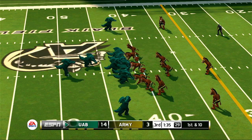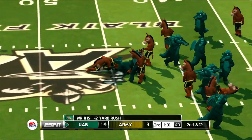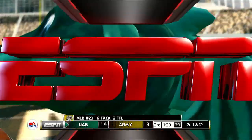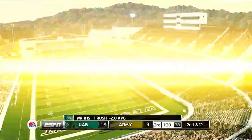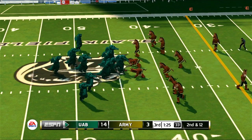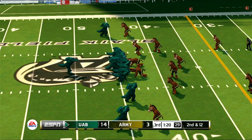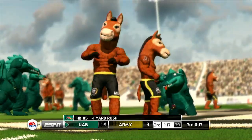Set! Red 85! Red! They'll wrestle him down in the backfield. Boy, did you see how the defense just swarmed to the ball carrier? That was fantastic pursuit. It's second and 12. Ball on the 44-yard line. One-yard loss for the halfback.